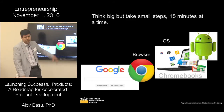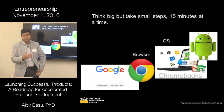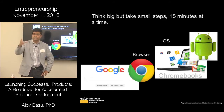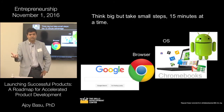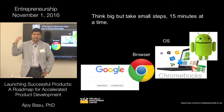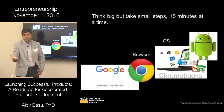And there is a terminology called the 15-minute advantage, which is you want to be ahead, but not too ahead. For example, they have seen monkeys using tools like rocks to break nuts. But if you give a monkey a cell phone, what is it going to do? It will still use it as a rock. So if you come up with something too advanced, even as humans, we may not be ready to adopt it.